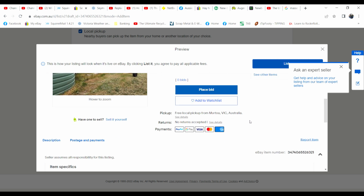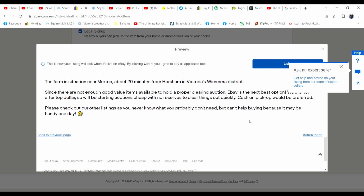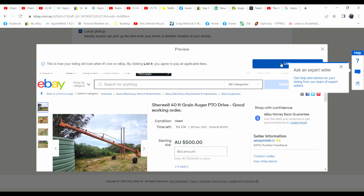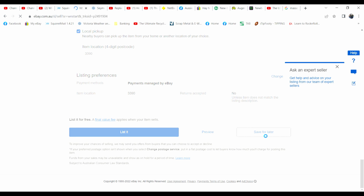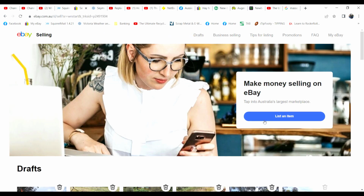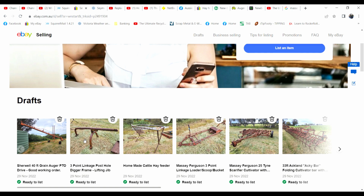Pickup is the right address, and the description is there. So that's all we have to do. We can close that preview. I could list this now, but I'll click save for later. I could also schedule it, but I'm going to manually start them all about 10 minutes apart. So you can see that's added that to our list there. So yeah, I've got a few more to do.